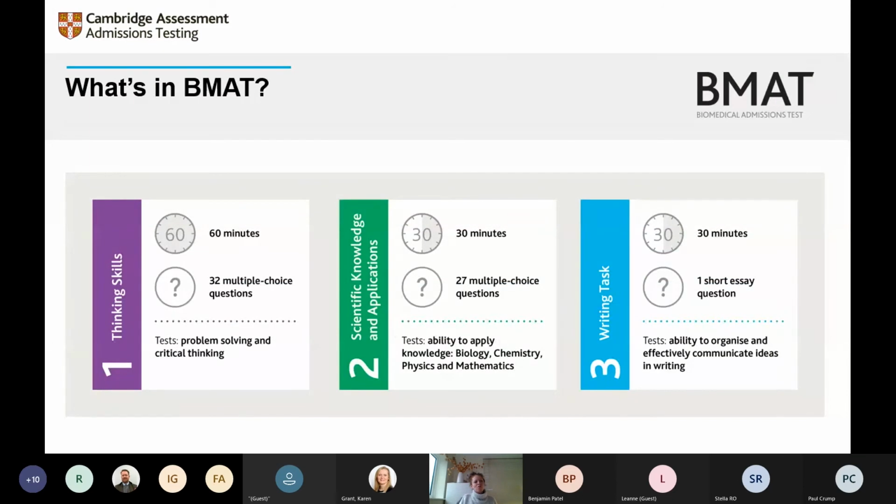So what is in the test? BMAT is a 2-hour test in 3 sections, and you take them one section after the other. Section 1 is thinking skills. This is testing your generic problem solving and critical thinking ability, and there are 60 minutes to answer 32 multiple choice questions.